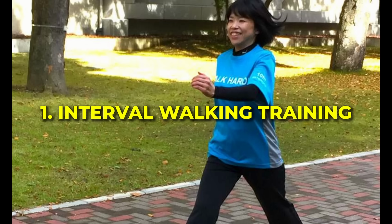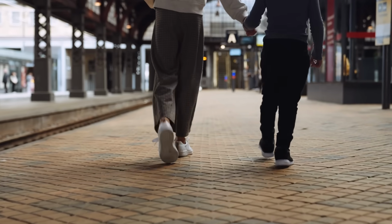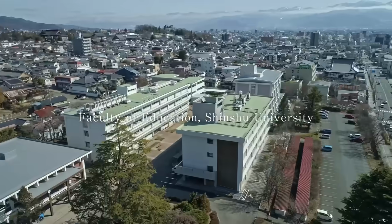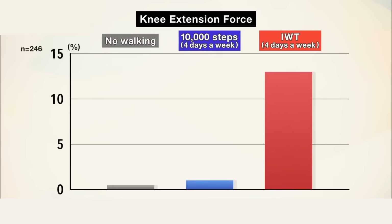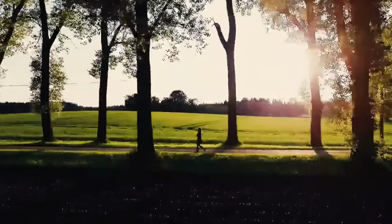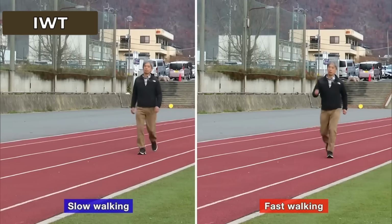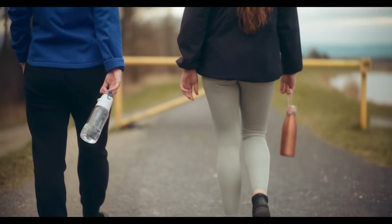The first is interval walking training. Interval walking training, or IWT, is an innovative exercise method that alternates between slow and fast walking intervals. Developed by researchers at Shinshu University in Matsumoto, Japan, IWT has been shown to significantly improve health metrics compared to regular walking. IWT involves alternating between slow and fast walking, offering more than the conventional step-counting approaches.